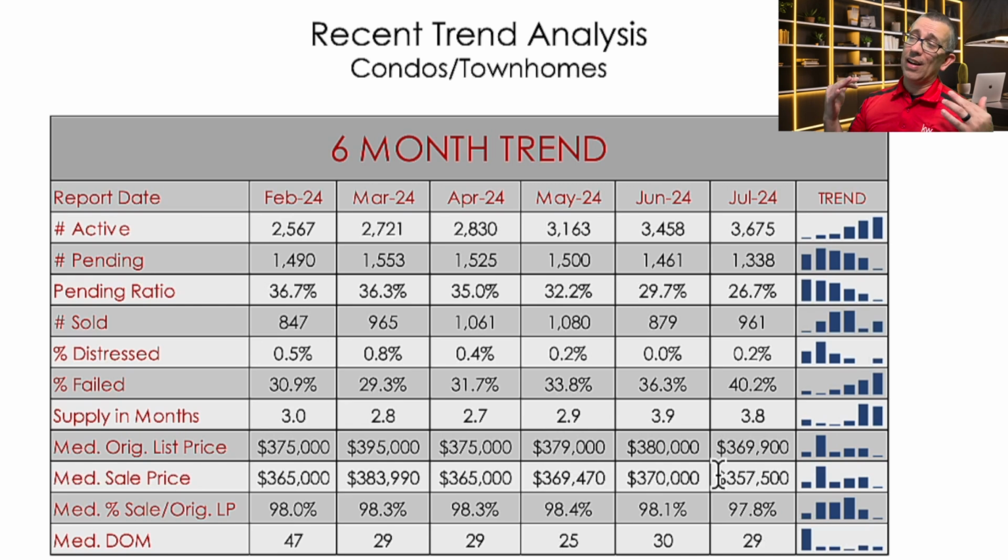I think the attached market actually can give some good indicators of what may be to come in the single family detached home market. So I always think it's a real good idea to keep an eye on these condos and townhomes to see what's happening. Sometimes I think maybe they can be a little bit of a leading indicator of the entire market.